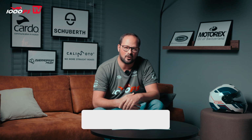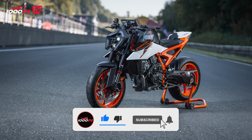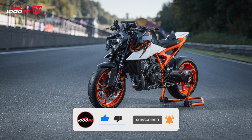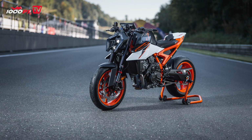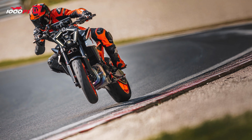It's not entirely surprising that KTM, after launching the 990 Duke last year, has announced an R version for 2025. Some say that the standard 990 Duke could have been a bit more aggressive. Well, I'll tell you if that's the case and what new features it has. Let's start with the design.